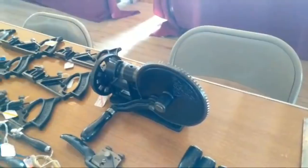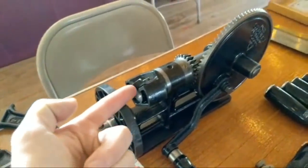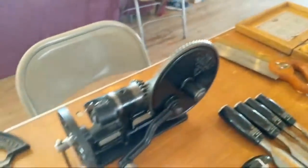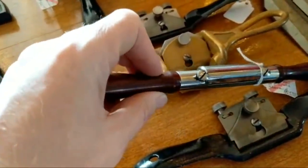Here's a tenoner, or not a tenoner, a dowel maker. So you can actually make a square stock and then feed it through into the dowel cutter, and it will run a dowel as long as you need it. One of these days I want to pick up one of those. Ooh, spoke shaves! Check out this Miller Falls. Love that round bottom.